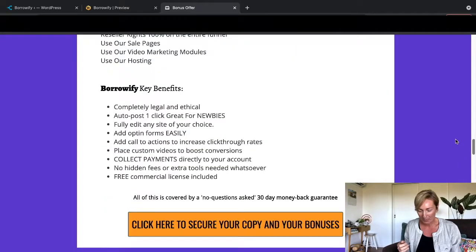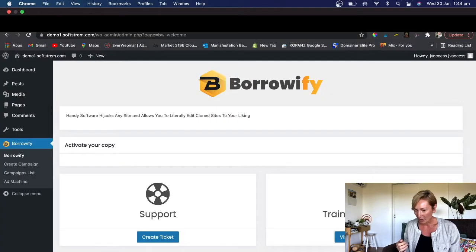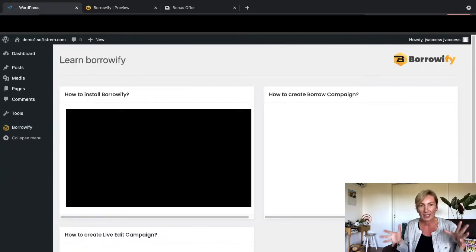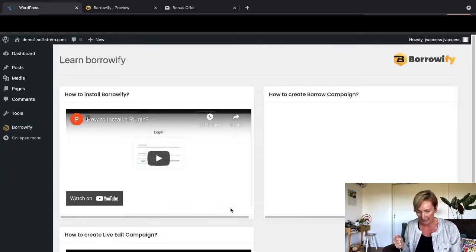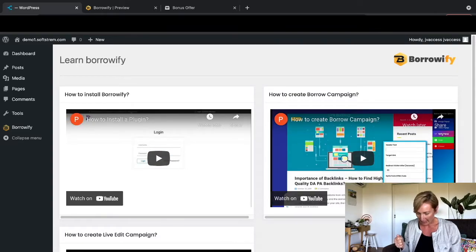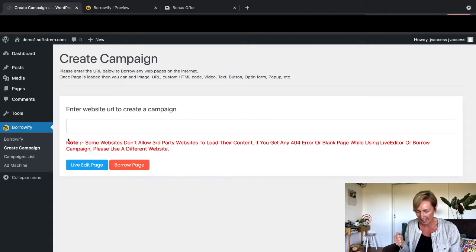Now let's pop over to Borrowify and have a look. So this is actually a WordPress plugin, so you will be adding the plugin onto your dashboard of your WordPress site. You've got your support tab here, you've got your training section, so you're not going to be in the dark at all. You've got training here: how to install everything, how to create the campaign, how to create, live and edit campaigns. And then you've got create campaigns here, and campaigns list and ad machine.